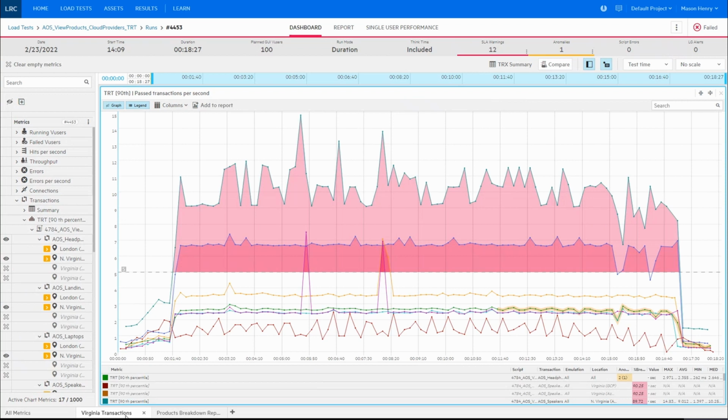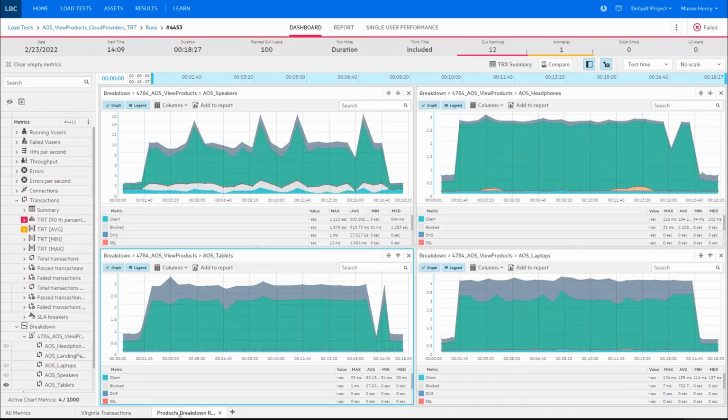For example, here's a graph set to isolate and track transaction response time of key transactions running specifically from the Virginia Cloud location selected at the beginning of the test. This enables you to identify and resolve location-based performance challenges.